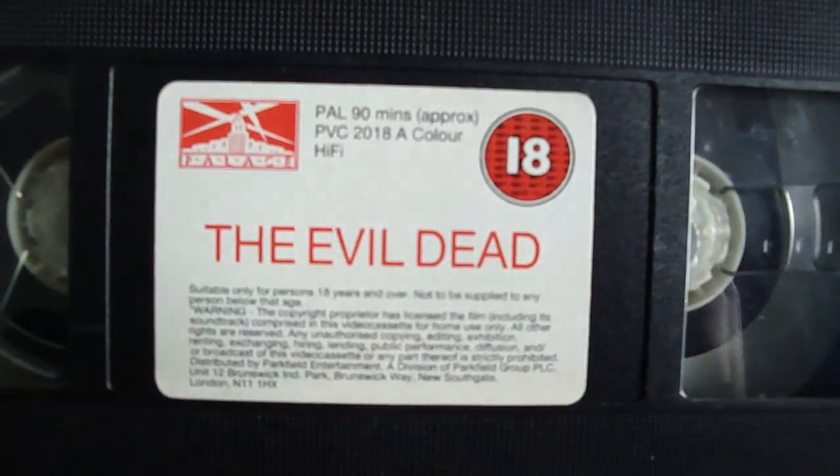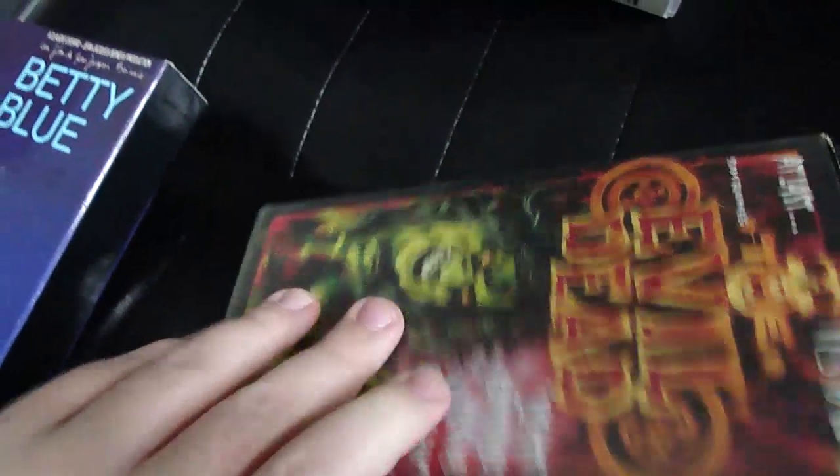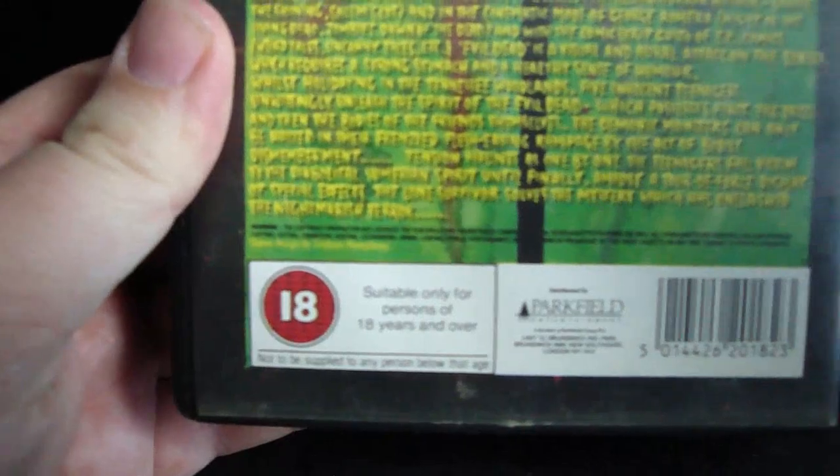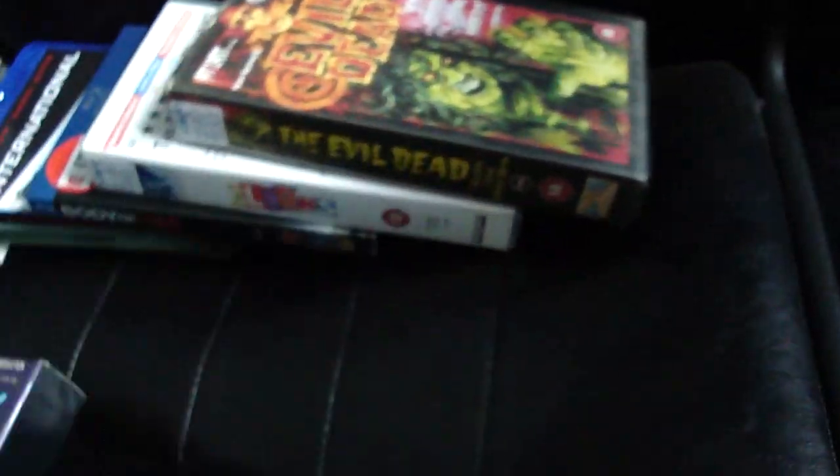It's also probably the tightest VHS box in the world. Blooming thing open. There we go. Don't know what condition the tape's in, so I haven't got anything to watch it back on. But it is the proper original Palace Pictures box. So as far as I know, this is the original non-banned 18 certificate version. Like I say, people can correct me if I'm wrong on that, but I thought it was quite cool to have. I can go with my million copies of The Evil Dead.